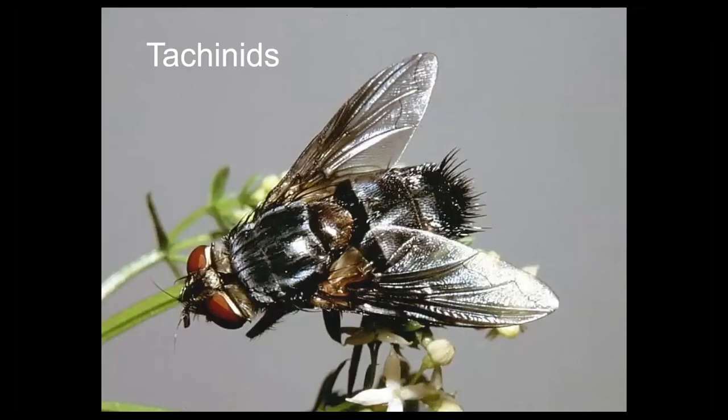Another type of fly, and this is a very large group, they're called tachinids. And tachinids, for the most part, look like robust houseflies. They look like houseflies that have been taking steroids. And on their back end, you see these bristles, and that distinguishes them from a housefly, which would not have this. But these guys are a little bit different.